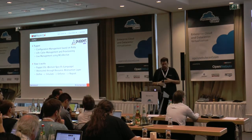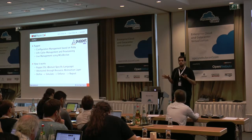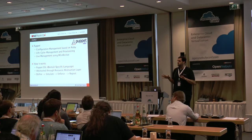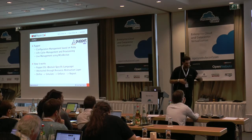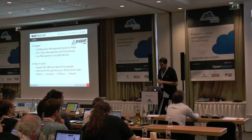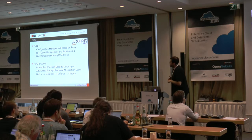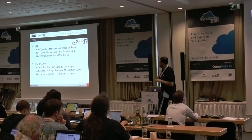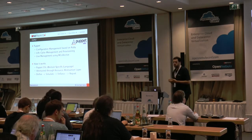Configuration management. We do everything with Puppet. Is there somebody who doesn't know Puppet? Don't be afraid, you can say it. Yeah, then just read it. What's interesting is the live management using mCollective, but I'll come to this later on. So in short words, it's a config management based on Ruby.